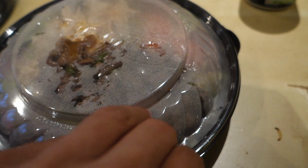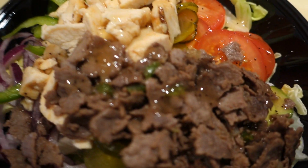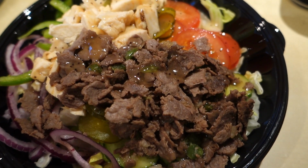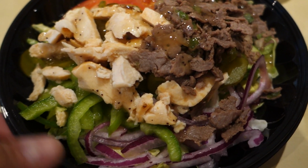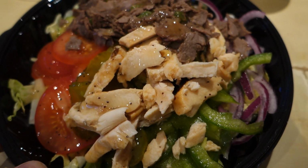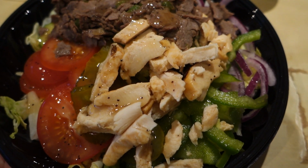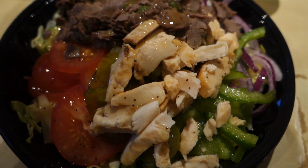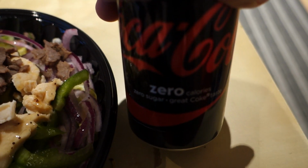Here you have the final meal of the day, a Subway salad with chicken, steak, tomatoes, onions, peppers, gherkins, lettuce, and some sweet onion low calorie sauce. We're gonna enjoy that with our favorite Coke Zero.